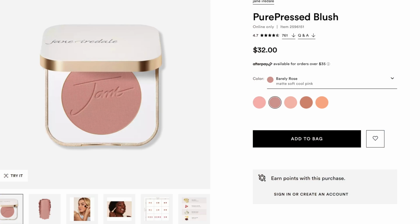And then you have the Jane Iredale Pure Press Blush. It is normally $32. It's going to be $16, online only. It's a first time steal.